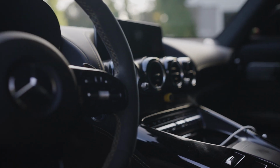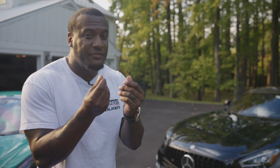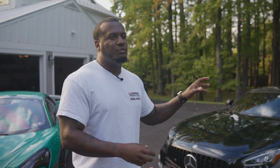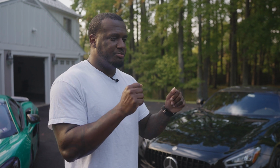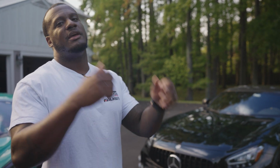But the tech in here is fantastic, absolutely fantastic. Mercedes-Benz fit and finish, it's beautiful. Everything in here feels very luxurious. The tactile feels, like the buttons, the door handles, when you pull it, just a nice solid click. Everything's weighted right. You know, the steering is decent in this as far as placement and sharpness, but it doesn't have the same feel as the McLaren.